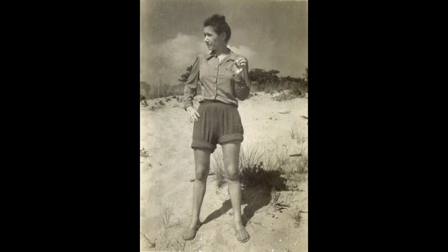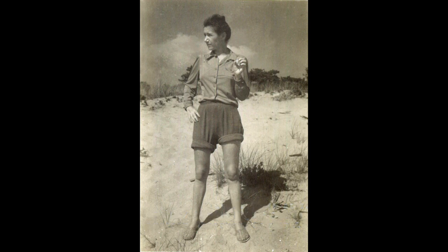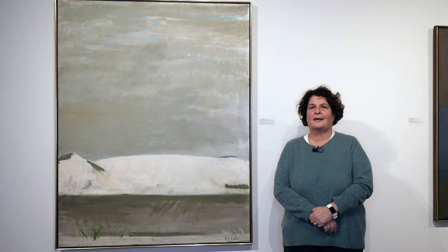Janice Biala was really an 8-decade career painter who first came to Provincetown in 1923 with her brother Jack Tworkoff to study with the artist Charles Hawthorne. They actually hitchhiked from New York to Provincetown because really it was the place to be and the place to study at the time.